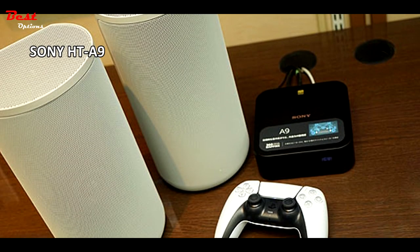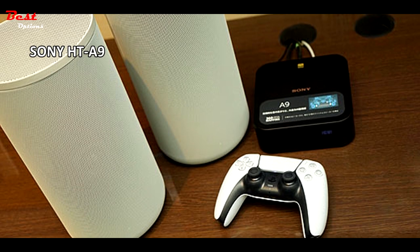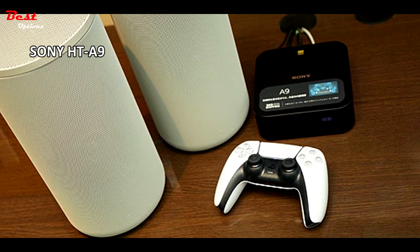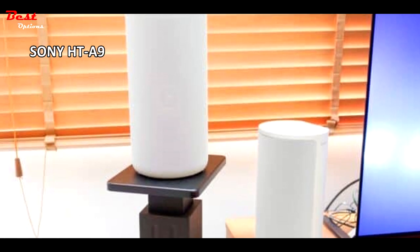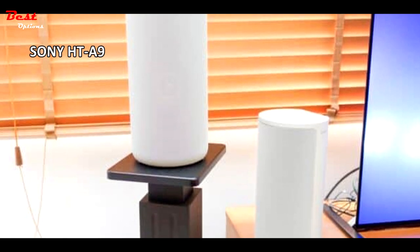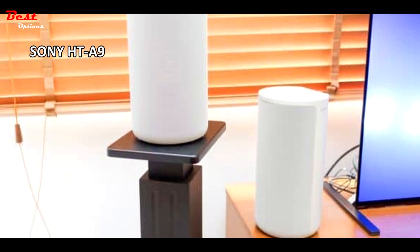The HT-A9 is compatible with devices that have Google Assistant with built-in Chromecast or devices that have Amazon Alexa to provide users with a smoother and faster experience. All users have to do is add HT-A9 to the speaker group using the Google Home app to play music, change the volume, and control other functions using voice commands.